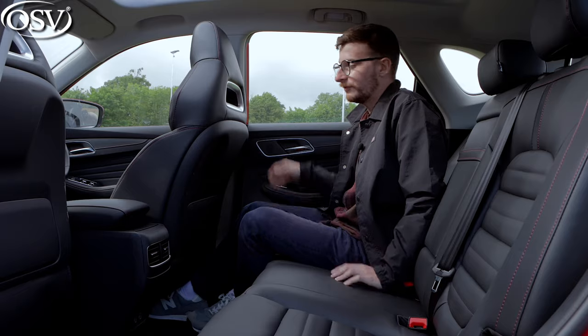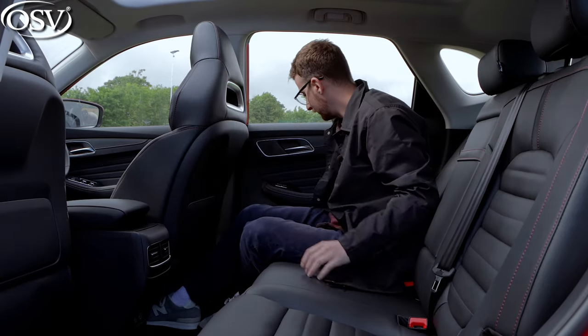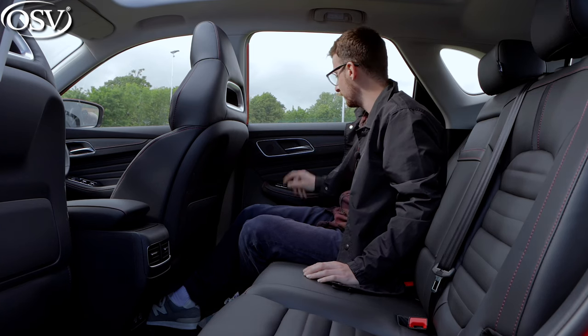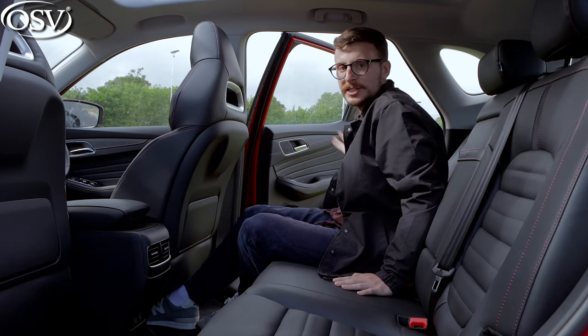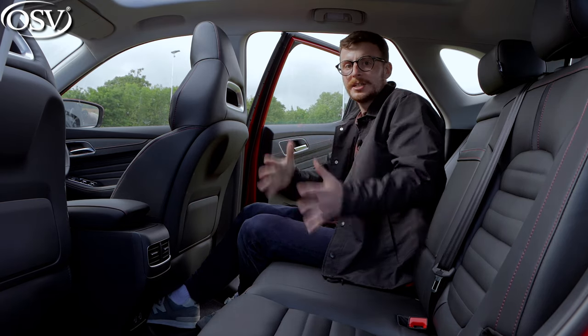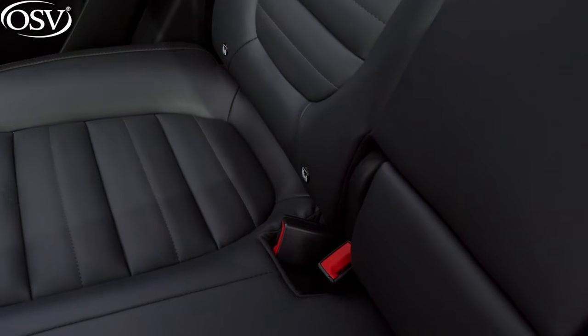The door bins are a bit thinner than they are in the front. Let's just see if they fit my bottle. Double check that. They do, and it's a nice snug fit. The doors open nice and wide, so it'd be easy to load those bulky kid seats into the back here and attach them via the ISOFIX fittings on either seat.